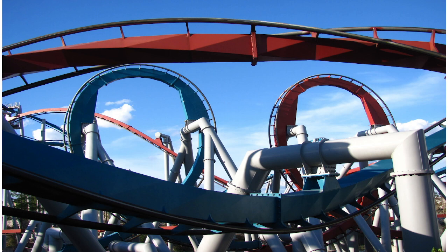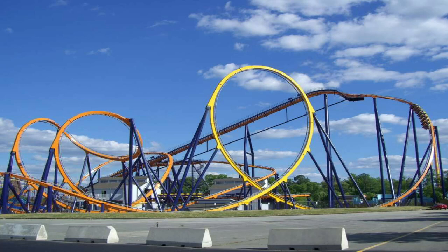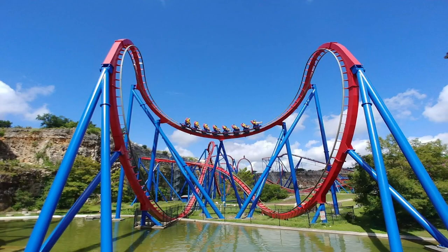They would build the world's longest floorless coaster in Batman Night Flight at Six Flags Worlds of Adventure, now known as Dominator at King's Dominion. They would also build one of the most beloved floorless coasters in Superman Krypton Coaster at Six Flags Fiesta Texas in San Antonio, Texas. That concludes the second episode of the history of B&M.